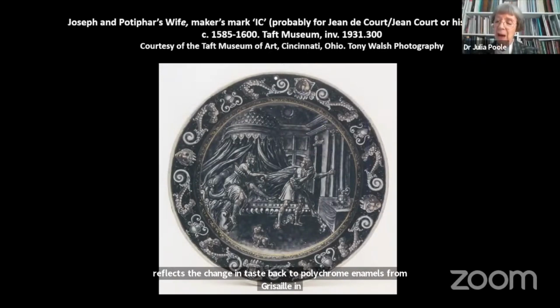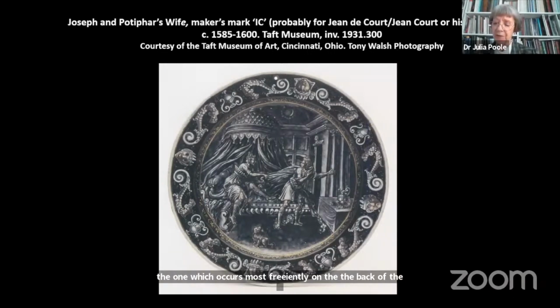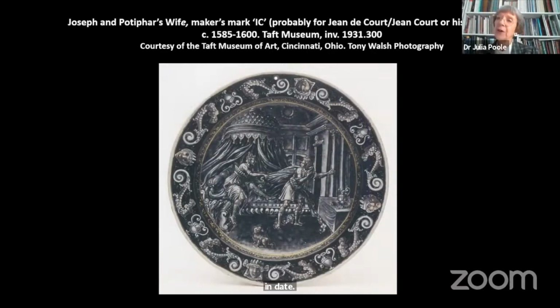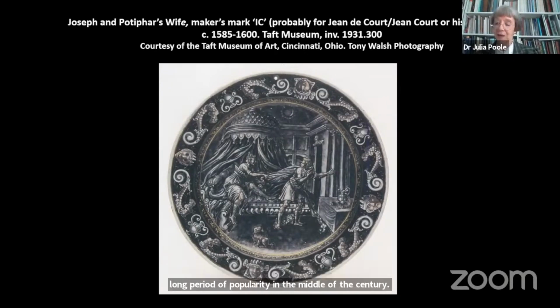The similarity of the back of the grisaille plate in the Taft Museum to the one which occurs most frequently on the back of the polychrome plates does seem to indicate that they were made fairly close together in date. And if that's true, one of the most likely reasons for grisaille plates being rare is that grisaille was going out of fashion by about 1580, having enjoyed a very long period of popularity in the middle of the century. And therefore, it's likely that more of the plates would have been made in the latest fashion, with silver and gold foils under translucent enamels.